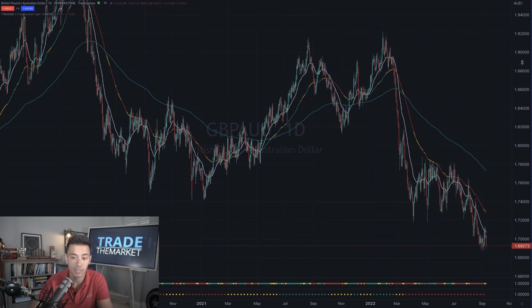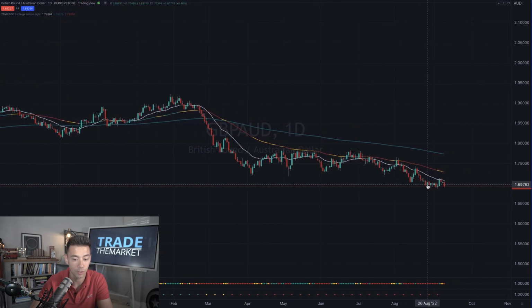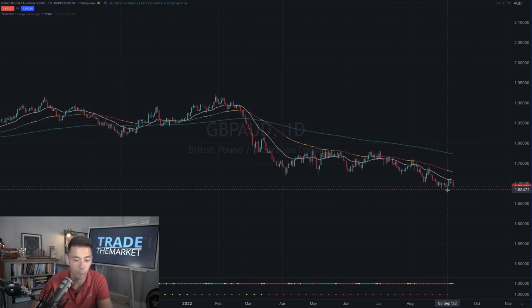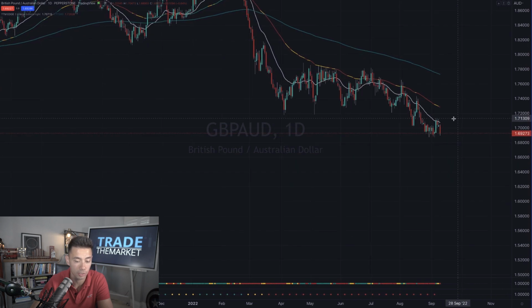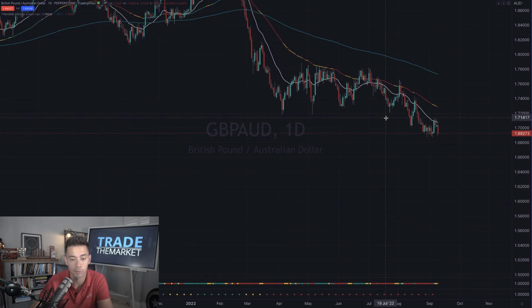If we look at the pound Aussie, I'm waiting for a break through 1.6862. So this area here, this support level there, if the market can get through that level, I'm looking to become a seller. This is probably one of my favorite trades going into next week from a price action perspective.